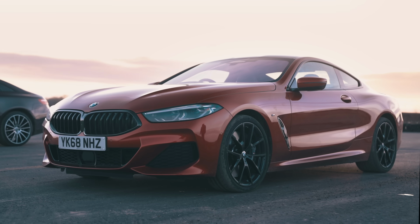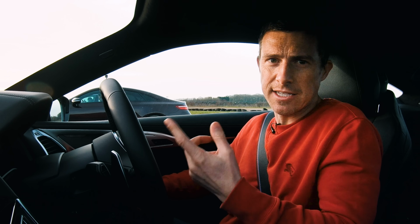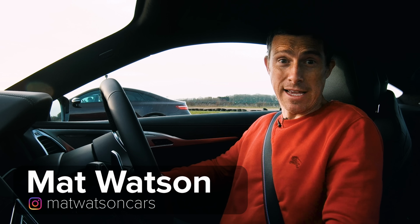I'm in a BMW 840d. Next to me is a Mercedes E400d coupe, and next to that is an Audi A8 40 TDI. So yeah, a bunch of diesel cars. We're going to have a drag race to prove that diesel doesn't have to be boring and diesel isn't dead.